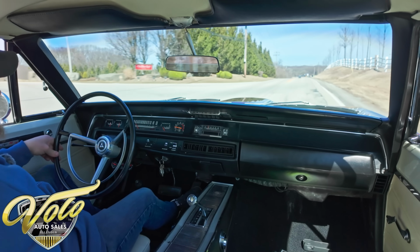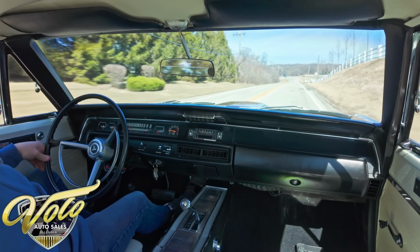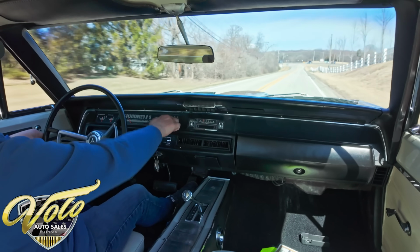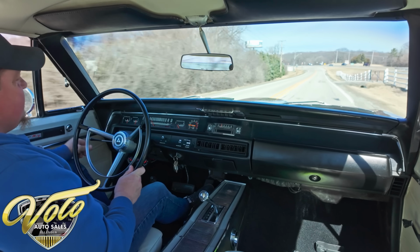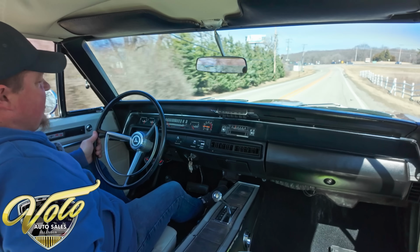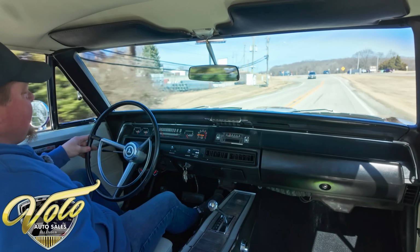Haven't got a chance to test that yet, but really cool nonetheless. Does have all the factory gauges with a little tachometer up there. It does have a triple gauge down here as well to kind of verify all the other gauges. But they all seem to be working.